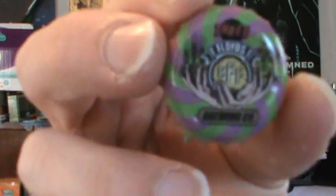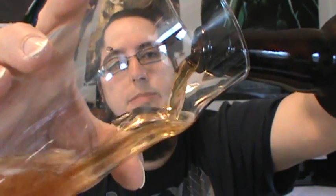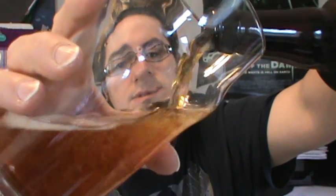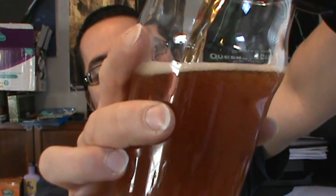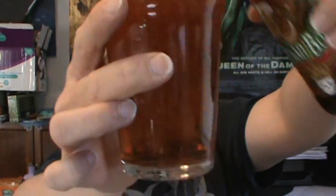Got the 3 Floyds cap there. Pretty cool looking. Just going to pour it into a pub glass. Wow. Really nice. Nice copper colored. It's a slight red hue to it. Got about a finger's worth of a nice white head. Plenty of carbonation streaming up there. Can't really see it very well on camera.